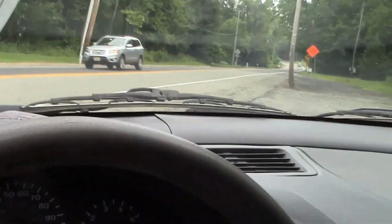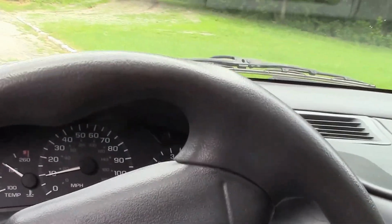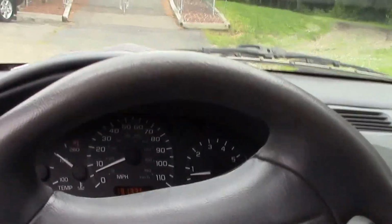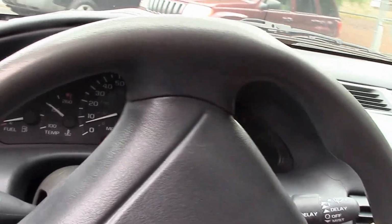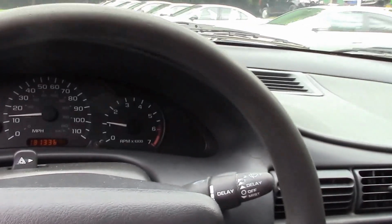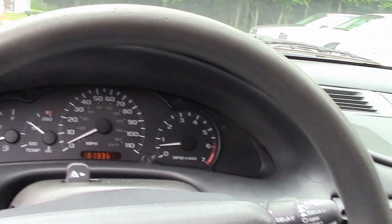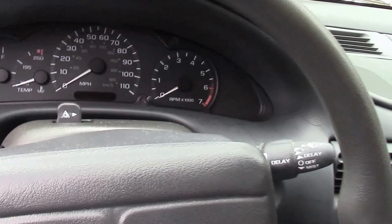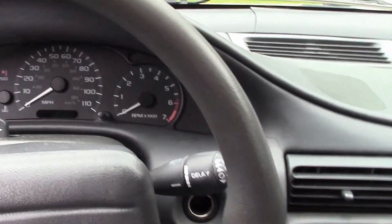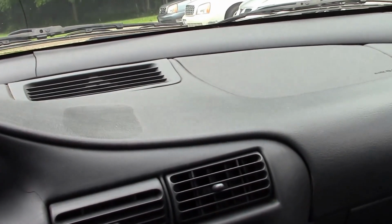It's only got a couple of minor issues, and I'll tell you what, it's going to be a great deal for someone. This is a 2002 Chevrolet Cavalier, probably a VL if I had to guess. 181,336 miles on it. And just a super, super nice little car. Like I said, a couple little minor things, but you don't even need to be a mechanic to fix most of the stuff that's wrong with this car.